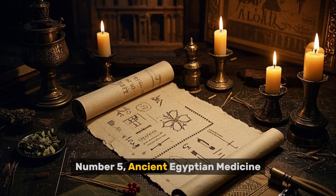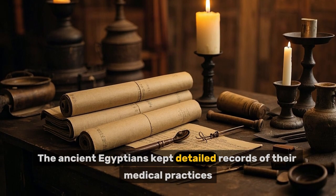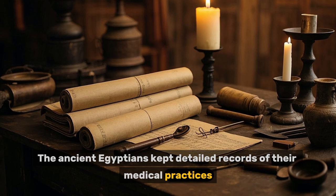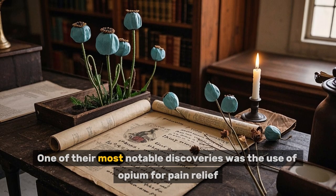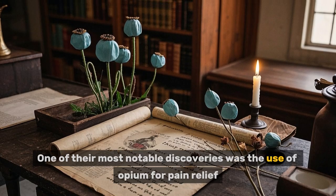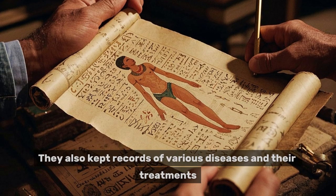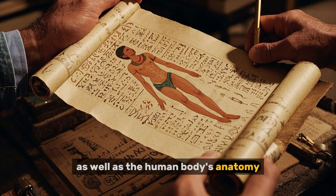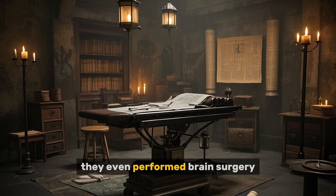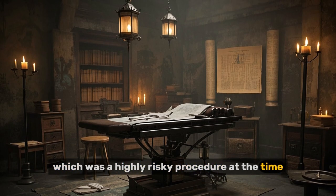Number 5. Ancient Egyptian medicine. The ancient Egyptians kept detailed records of their medical practices, which have been preserved for thousands of years. One of their most notable discoveries was the use of opium for pain relief. They also kept records of various diseases and their treatments, as well as the human body's anatomy. In fact, they even performed brain surgery, which was a highly risky procedure at the time.